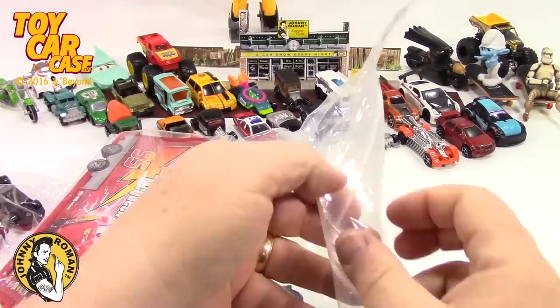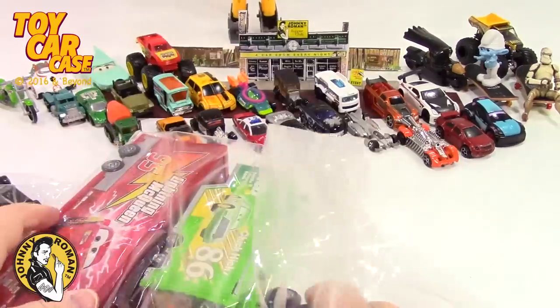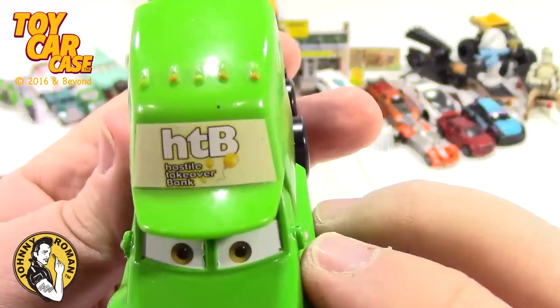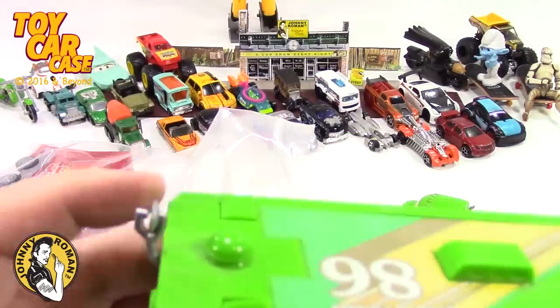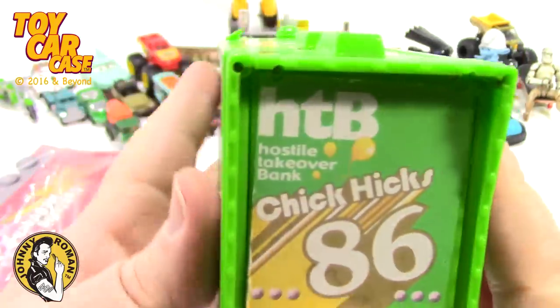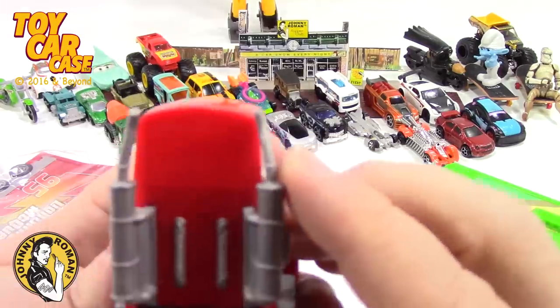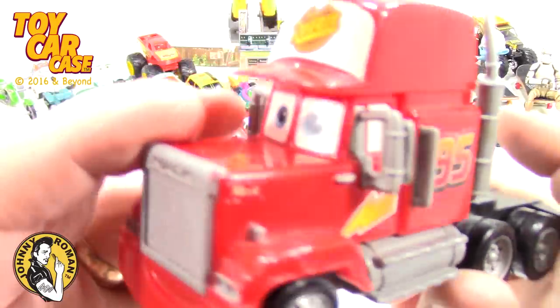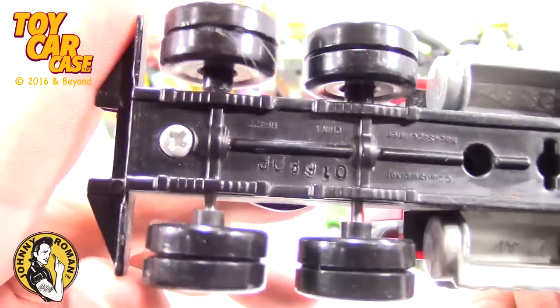You can store your cars in this or whatever you want. Man, maybe they glued it. Look at this. HTB. Nice hauler. And it's got the little rig on the top. Digging that. I wonder if the car is in this one. It doesn't feel like it, but we'll explore that once we get this other guy out. Look at this. His stacks are a little bent, little Whack-A-Jack on that, but that's okay. Rusty's. Mac. This is a nice piece. Who do we got on this? Let's see.